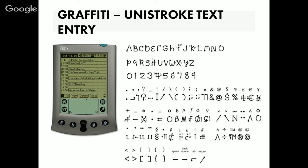Someplace in my long-term memory is this alphabet. I can write in this because I used this device back in the day. But the disadvantage was that you actually had to learn this new sequence. At the time, it was very nerdy, people would actually graffiti, like real graffiti with spray paint in this weird font.